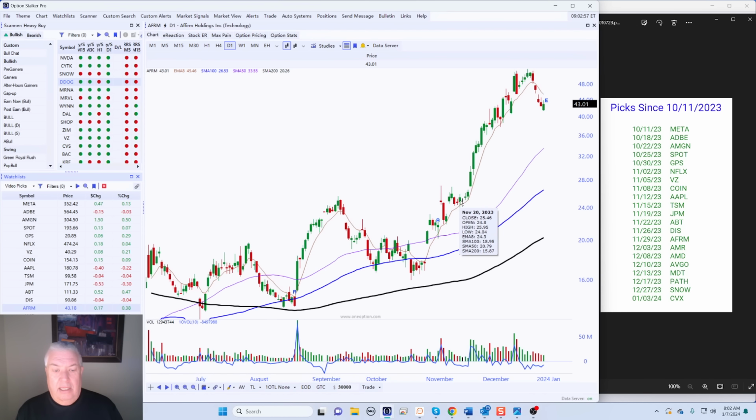1129, or excuse me, 1129. So let's go in here. We got this nice breakout here on AFRM through this horizontal resistance. There is the 1129 bar. The stock went from basically $33 up to almost $52. Just gorgeous, gorgeous stuff.